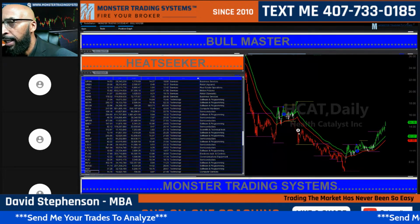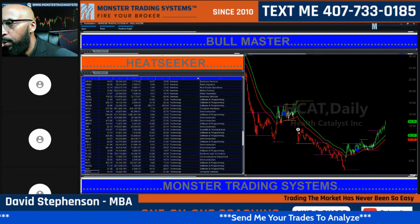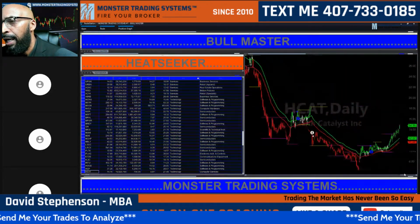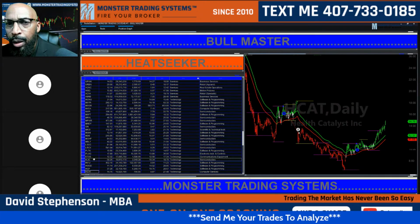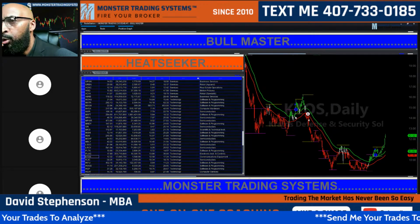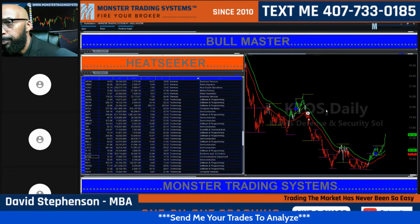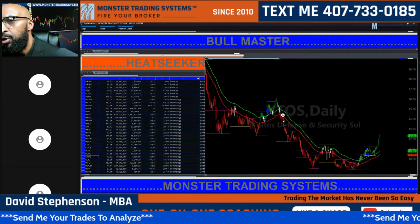Courtney, how do you know when to get out? That's a good question. So we'll get out on a break of support. When the price breaks support, we get out. As an example, we'll use this here. We always want to buy on a break of resistance, sell on a break of support.